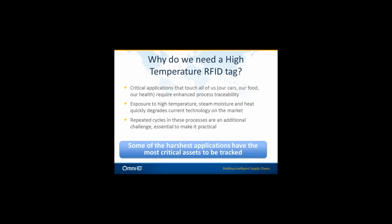Thanks, Tony. We'd like to talk to you today about why we actually need a high-temperature RFID tag. You can appreciate with OmniID's position in the marketplace, we're in the midst of some of the harshest applications on Earth. And despite the fact that they're a harsh environment and they're used in very rugged applications, our market has changed. These applications are now becoming critical to everything that we do.